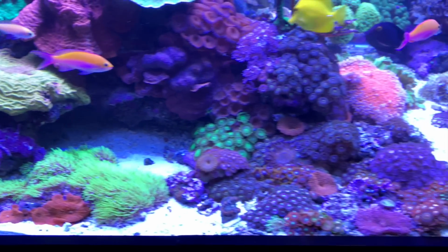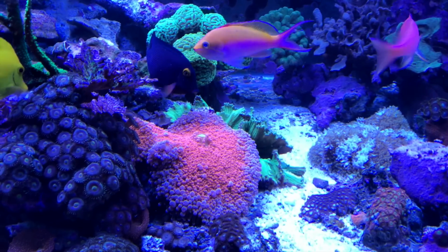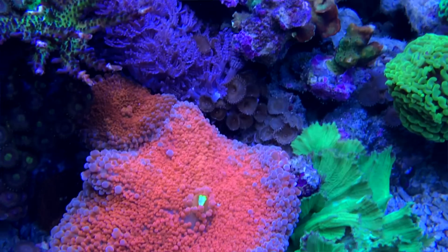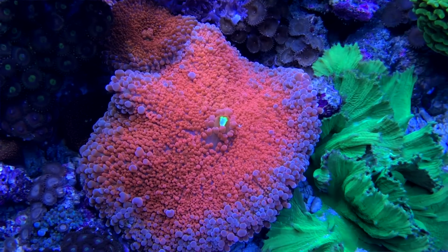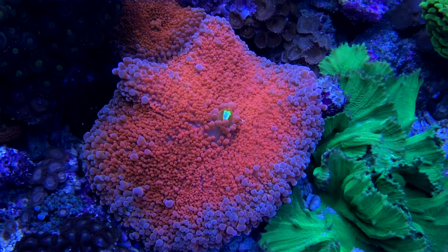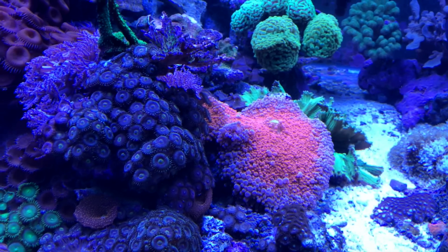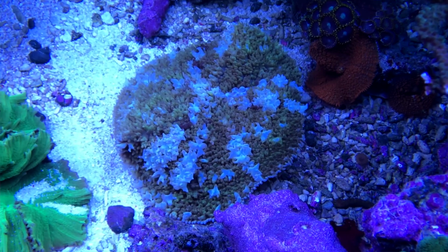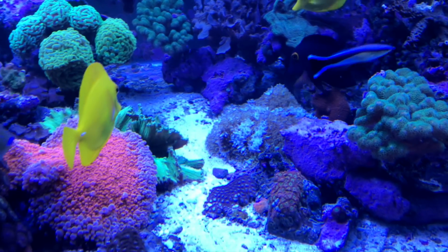But you know what? There's two showstoppers in this aquarium, and it's impossible not to notice this ginormous Ricordea yuma. It is of the more normal pink type, but this thing has got to be like 7 or 8 inches across. Truly one of the biggest Ricordea yumas I've ever seen. And if it wasn't there, I'd be freaking out over this beautiful striped Rhodactis here with a lot of branchy tentacles and vesicles. Really, really neat.